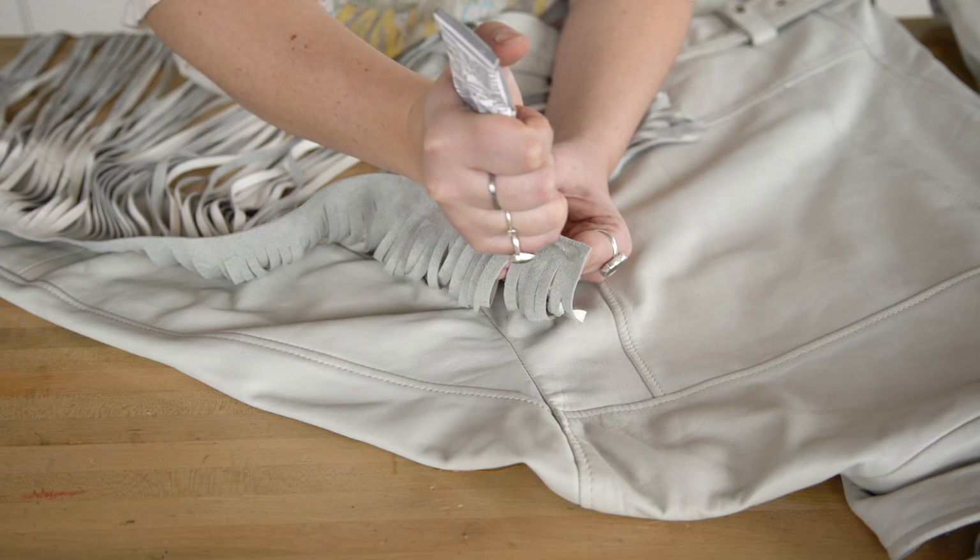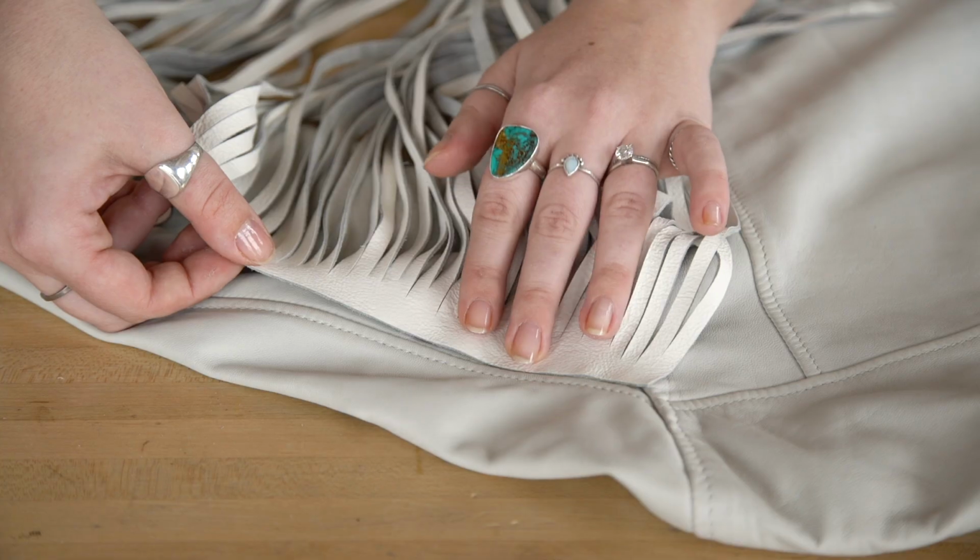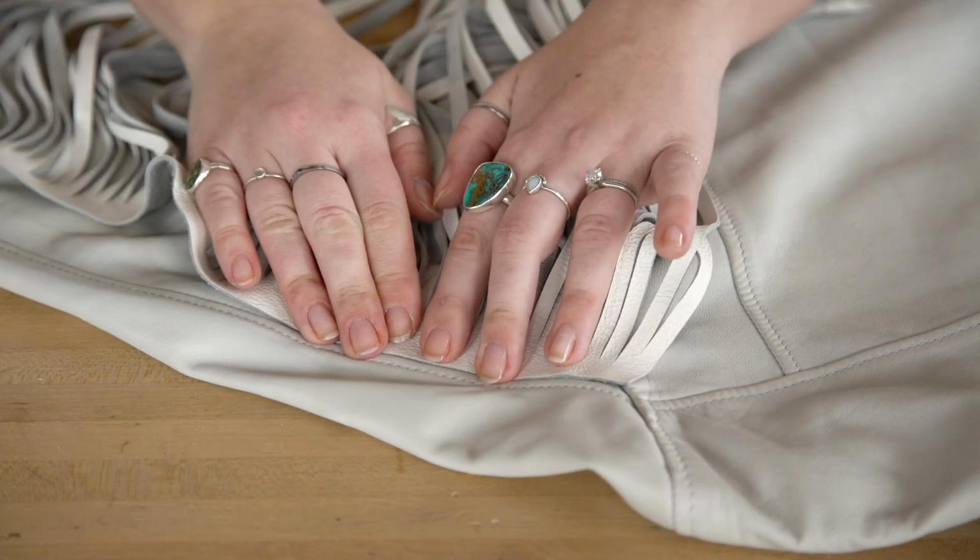Then we can get onto the fringe, and like I said, using E6000 glue and just placing glue around the top and then sticking it down, letting it dry.